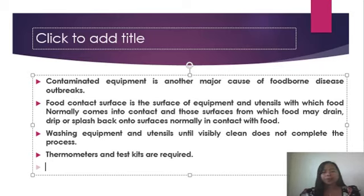And also we need to use thermometers and test kit, for example, to measure the boiling point of the meat that we are utilizing. We need to check the thermometer if it reached the minimum and the maximum limitation. So, sanitation step must also be completed. Proper sanitation is one of the most important steps in the ware washing cycle.